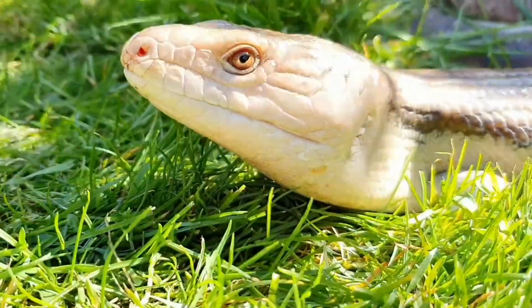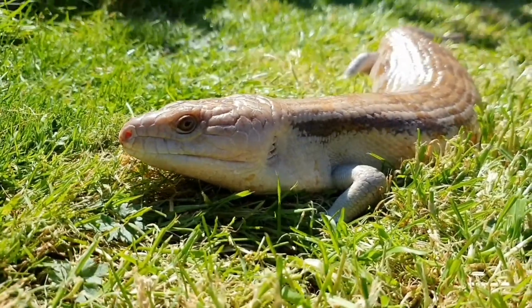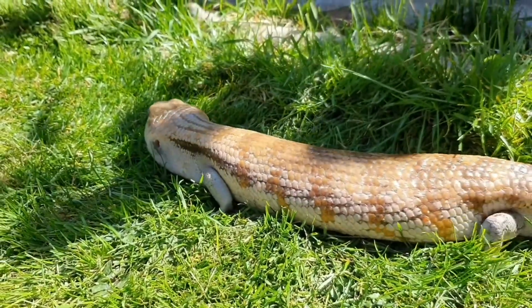But if a predator attacks from behind, blue-tongued skinks can drop their tails right off their body and just scurry away to freedom. Another excellent survival method. And their tail will actually regrow. It takes about a year to do so.